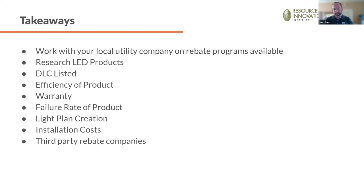And what do you want to research? Well, you want to make sure it's DLC listed. If it's not DLC listed, you're not going to be able to get a rebate for it. So make sure that it has that listing. And if it's DLC listed, that means there's a mandatory 5-year warranty, basically. So anything DLC listed has a 5-year warranty on it. You also want to look at the efficiency of the product, or efficacy, as we like to say. Remember that number of 3.4 micromoles per joule. You want to remember that, because not every LED is the same.